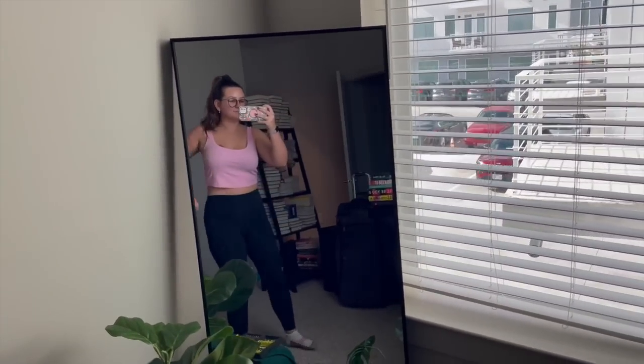Also, this tattoo is not real. It's for my costume that I had on last night. It just won't come off. So that's the update.